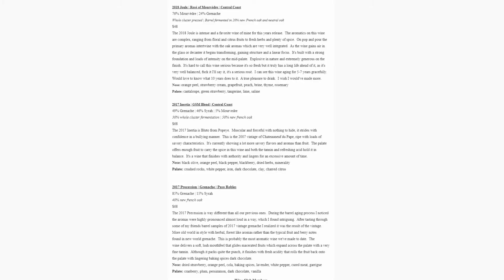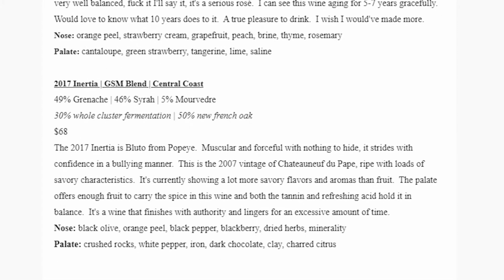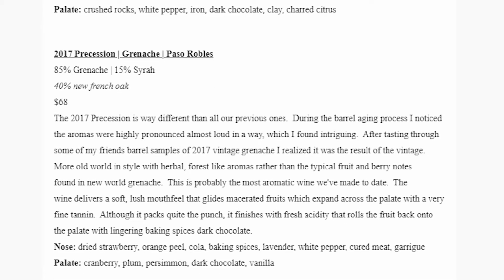They're up in a loft. They're actually kind of hard to find, but they're doing just a couple different types of wines. In fact, the letter that they sent to me just had the 3 wines that they're doing, the Joule, and then a GSM called Inertia, which I do have, and then Procession, which is a heavy Grenache, a little bit of Syrah blend. So they're really working with the bread and butter of Paso Robles, the GSM varietals.